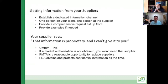But in this process, almost inevitably, you're going to find a sub-supplier somewhere that says, no, that's proprietary information. I can't give that to you. And my reaction is basically, well, no, because to properly execute your PMTA, you're going to need everything that's important, and that includes whether it's confidential or not. So some of the responses I've been known to use are, one, if I don't get a market authorization, I don't need that supplier anyway, so it's in your interest to give me this information.